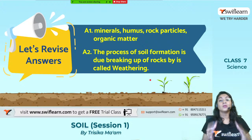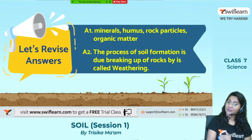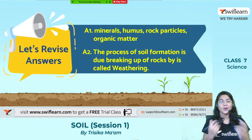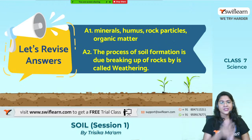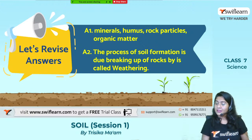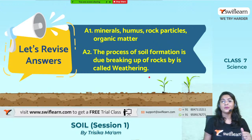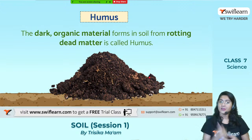It breaks down the large rocks into smaller particles and they help in the formation of the soil on the earth's surface. And this process is known as weathering. Clear? Have you got an idea how soil is formed, what are the different layers mainly present in the soil, and what is weathering? Now let us move on to the different composition of the soil and the layers of the soil.